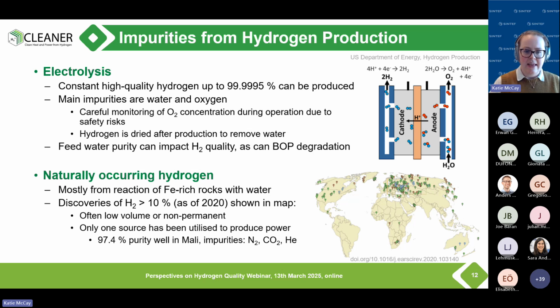So as you can see in the electrolyzer, we put water into the electrolyzer where it's basically split into oxygen and hydrogen. And this can lead you to what the key impurities in the hydrogen might be, which is mainly oxygen, which can cross over from the anode to the cathode. Now, as you probably know, the mixture of oxygen and hydrogen can be explosive in certain quantities. So this is very carefully monitored in electrolyzer plants, which means that we're unlikely to have very high levels of oxygen in our hydrogen just for these safety reasons.